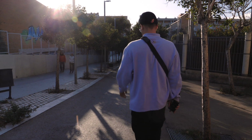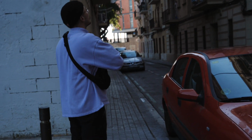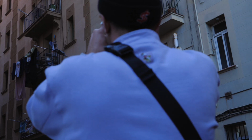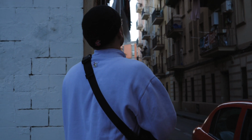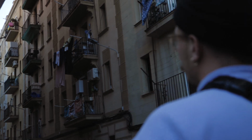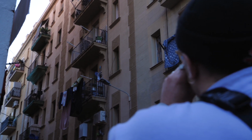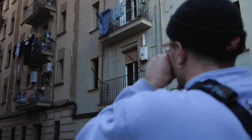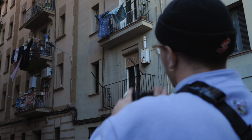I'm gonna take a quick snap. This is what Barcelona is. Small balconies where you dry your clothes because it's not raining anymore. There's a surfboard all the way up there as well that I want to try and snag. Mainly just focusing on that building on the right. Simple. Surfboard.